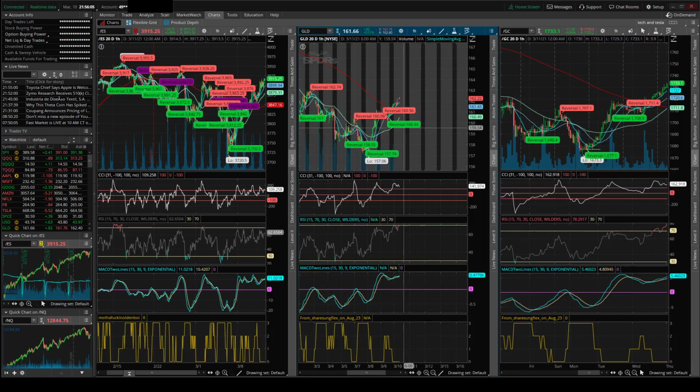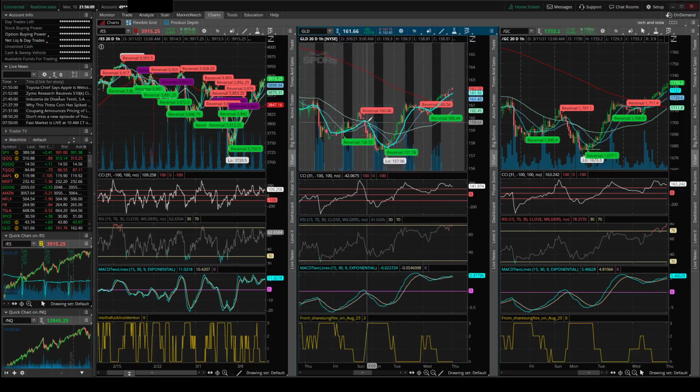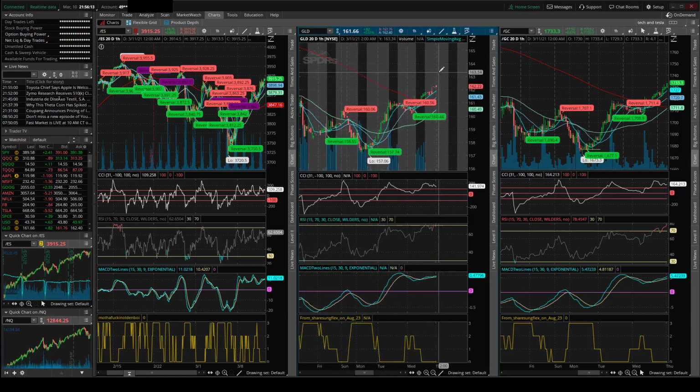It's completely free. That said, we do have this nice inverse head and shoulders. Here's our head, shoulder, shoulder, and I think tomorrow we'll probably rip to around 163, 164, as long as we see these futures continue to head upwards.